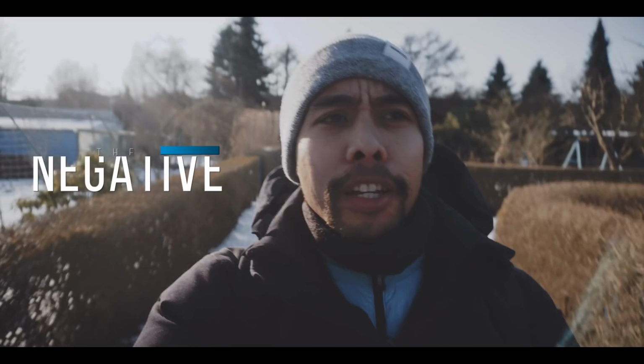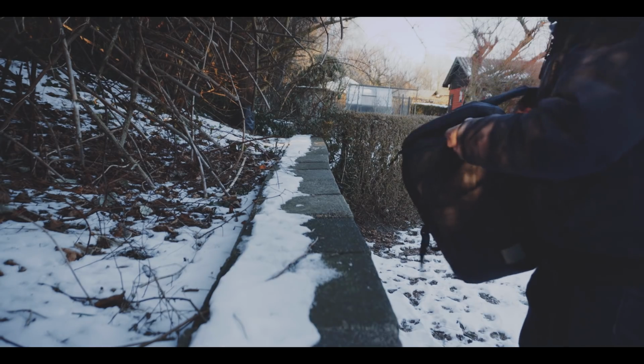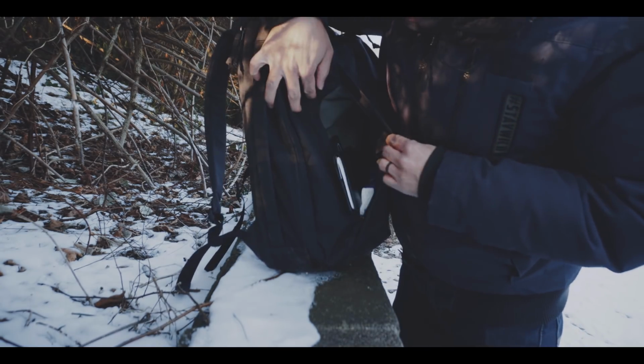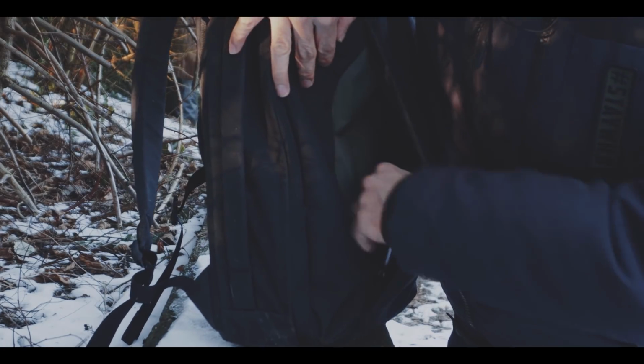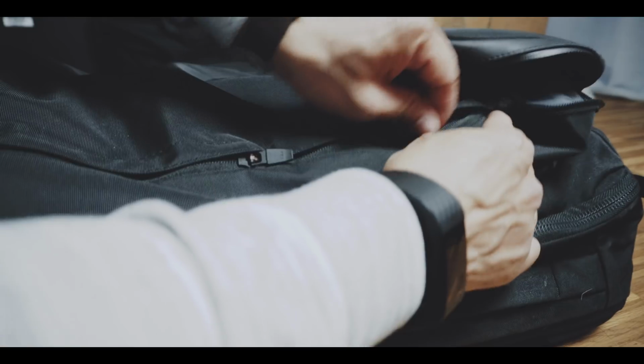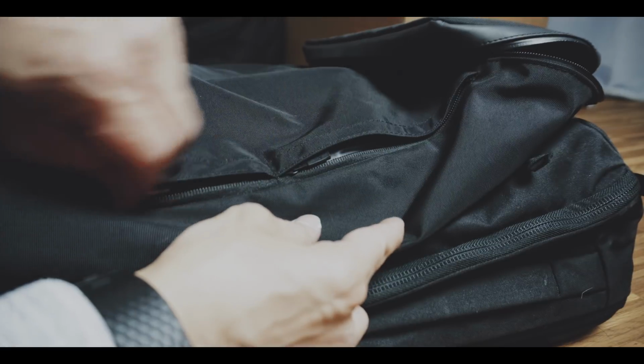Okay, this is basically a nitpick or rather a suggestion for improvement. This compartment is so big that many of the items just slide to the bottom and accumulate down here. So having a divider or separate pockets, like on the Invisible Backpack for instance, would help a lot.